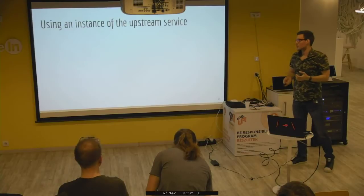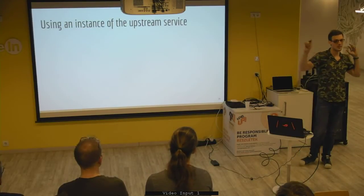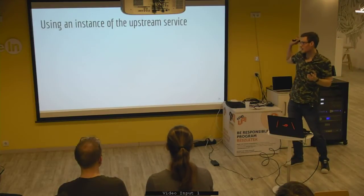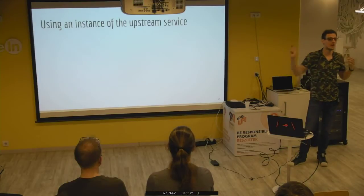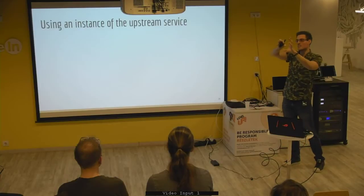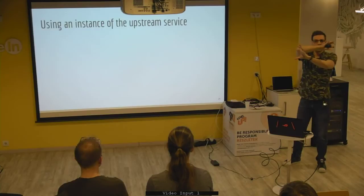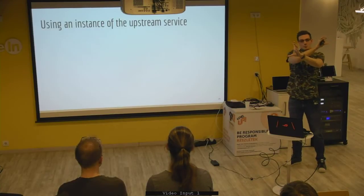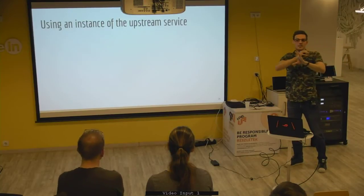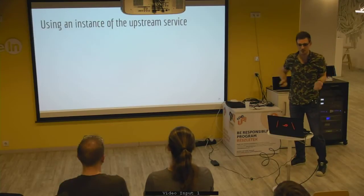And there's another solution we can use: an instance of an upstream service. When we're talking about containers and stuff like that, we can think of an instance of an upstream service as like a Docker container provided by the other team. I'm working on service A, and I want to test service B. I ask some DevOps engineer from service B, please give me your Docker container so I can use it in a test. And then before your tests get run, you Docker start something.